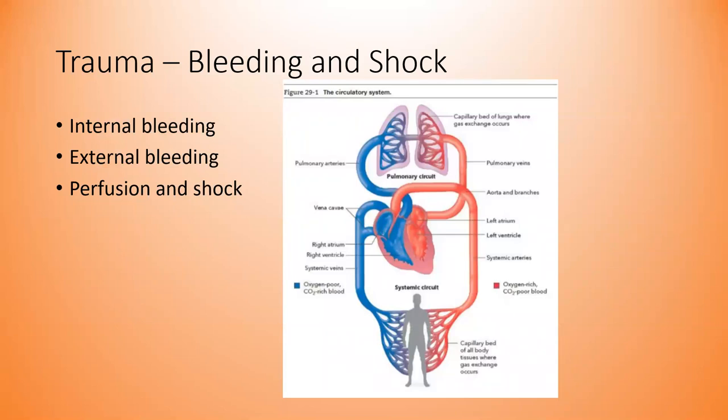Bleeding and shock. There's internal bleeding and external bleeding. We are concerned about perfusion. We want the brain to be fed with oxygen and nutrients. We also want waste removed from the body. And then there's different levels of shock and different causes of shock. So you can see here kind of a refresher there on the heart.